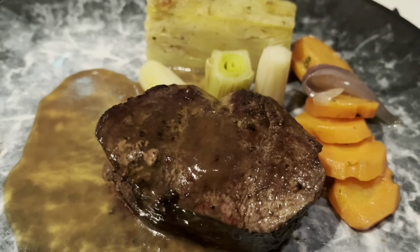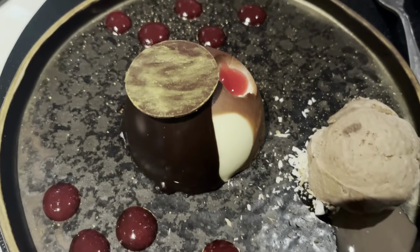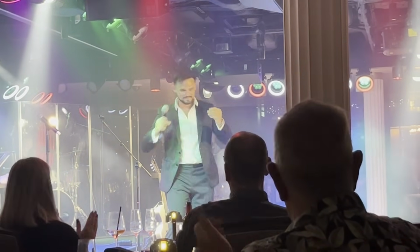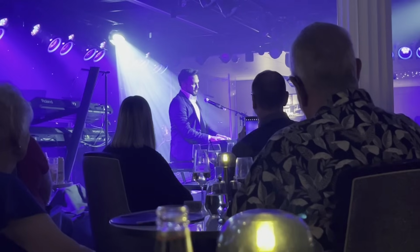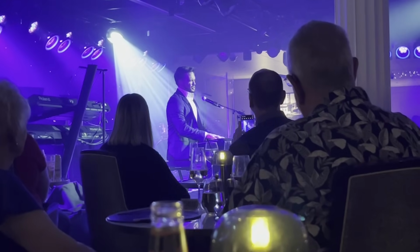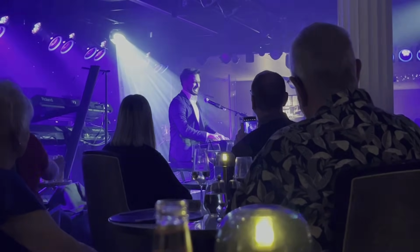Entertainment is provided, and for our cruise it was singer Gareth Gates, but they have different artists performing on different cruises. Even though I'm not especially bothered by him normally, Gareth was actually very good. Don't forget, if you want to go to the Limelight Club, it has to be pre-booked before you embark, as there is a limited capacity.